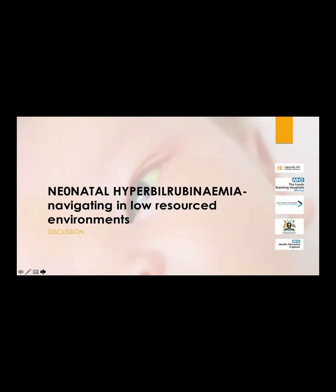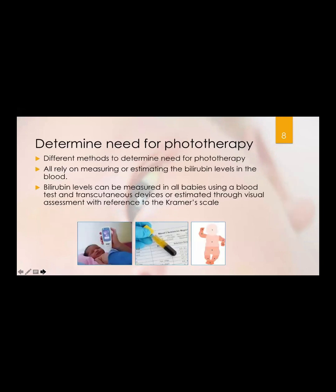So our discussion is navigating neonatal hyperbilirubinemia in low resource settings, and the focus here is on indirect hyperbilirubinemia. Having looked at the pre-evaluation, the questions that had interest of participants, we had this introduction that to determine need for phototherapy, you can use different methods which rely on measuring or estimating the bilirubin levels in blood. The best would be a serum bilirubin level, but we know that there are other devices, transcutaneous devices, and where this is not available, or even in the initial stage, you can use the Cramer scale as was described earlier.